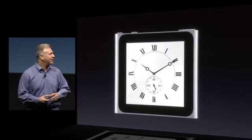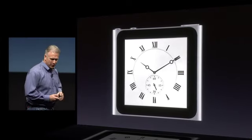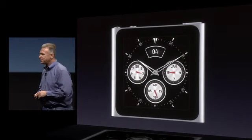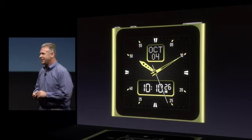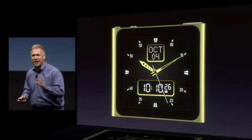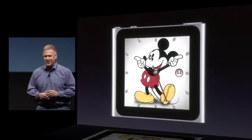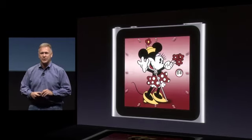Why not, right? So here's one. This is a classic, great, beautiful watch with Roman numerals, or maybe you want a retro LED-style watch on your wrist. A watch with some really cool complications. Or a watch that's color coordinated with the color Nano you picked. And then this is really fun. We've worked with good partners at Disney on some characters you can have on your watch. So if you want a Mickey Mouse watch, you can now get one. Yes, the arms move to keep track with time, or you can get Minnie Mouse as well.